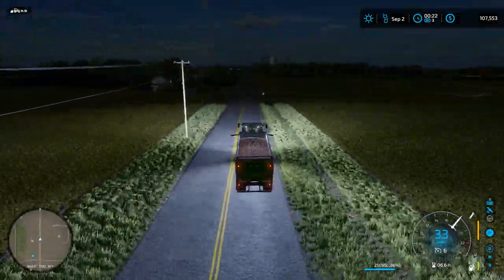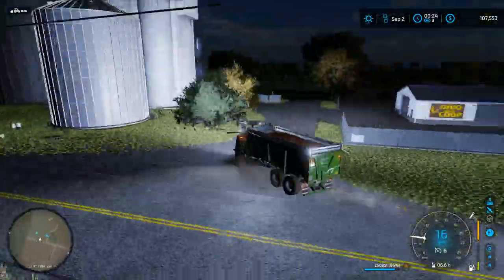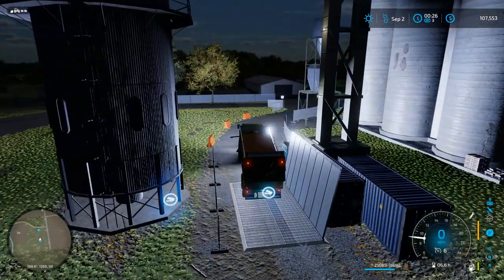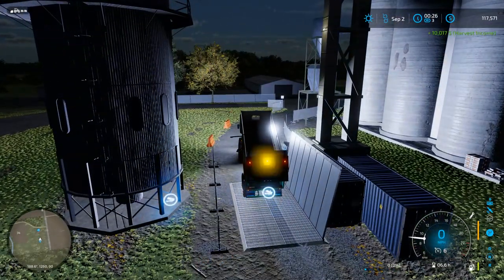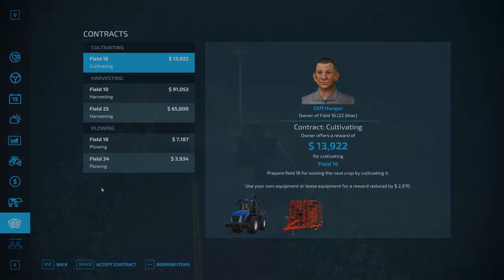Taking the rest of the sorghum up to another sell point because this is the highest paying one just now. As we finish the contract, what we've got in the trailer is now ours to sell. So that's just over £10,000 and £30,000 for the contract.